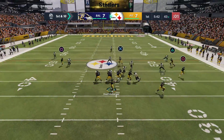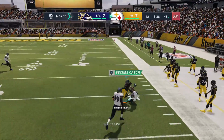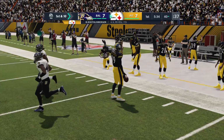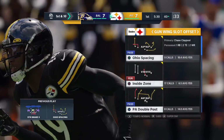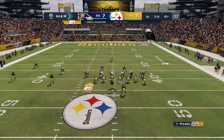They snap it at 1. Now it's Roethlisberger. Open man completes it to Smith-Schuster, and he's able to get this one down to the 40-yard line. Another strong gain on the last 2 plays. They've moved it a combined 33 yards.